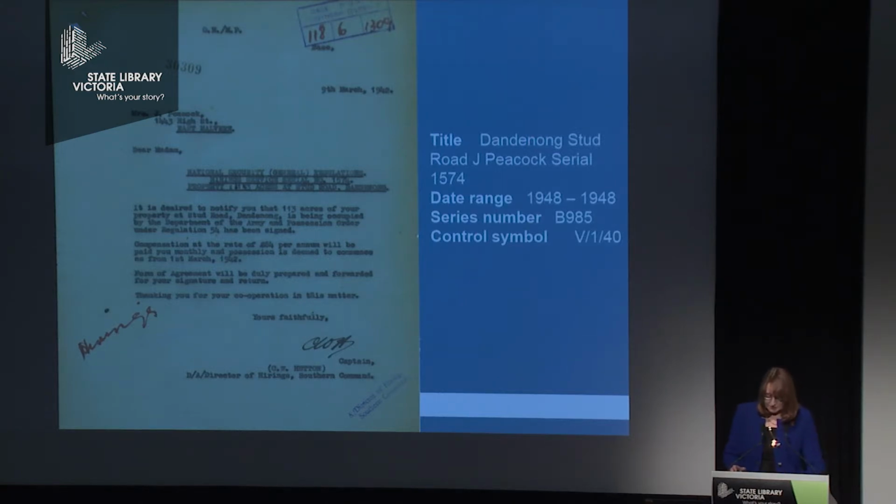And the first, one of the records we find in this file is a letter. This letter is dated the 9th of March. It's addressed to a Mrs. Peacock, who was the owner of the property, and she leased this property to 2 tenants, a Mr. Baxter and a Mr. Hamilton. And this letter informs Mrs. Peacock that the Department of the Army is acquiring her land, 113 acres, dated back to the 1st of March, and that she will be paid £84 a year in compensation for the use of her land.